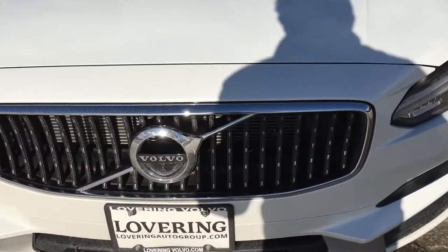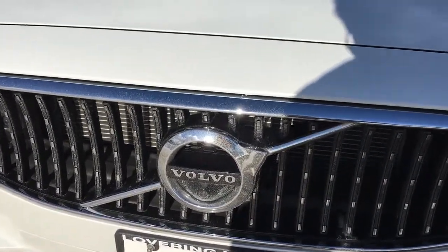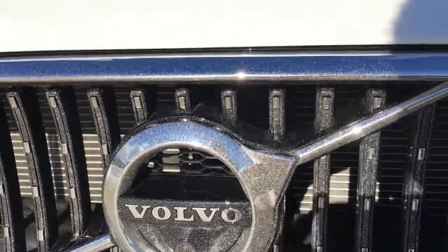Coming over to the front of the vehicle, you do have the traditional Volvo grille. It is a little bit dirty, I apologize. But as we look down on the grille, you'll also be able to see the front camera that this vehicle uses for lots of different functions.